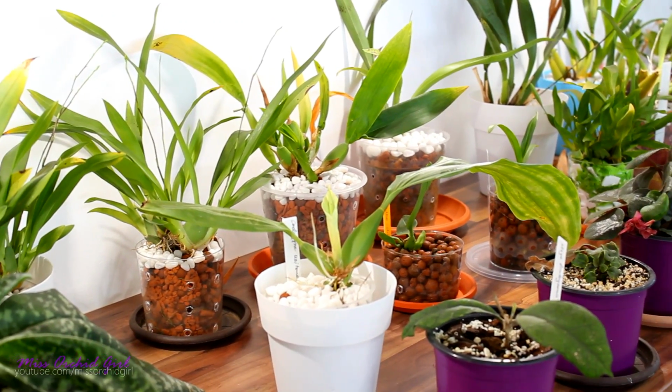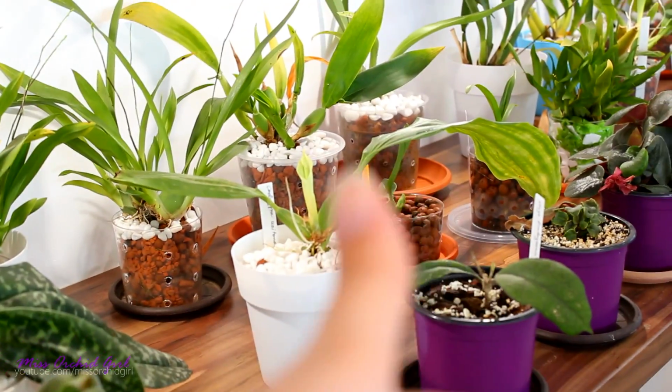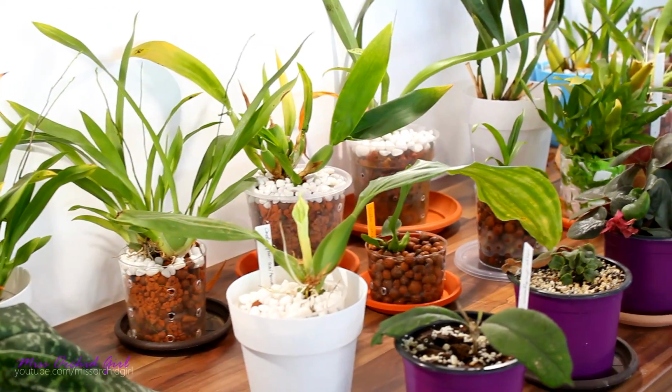So yeah, I don't know. I'm not gonna change the setup, don't worry, but I think I will run two setups, semi-hydro and Ceramis, and see which one works better. Does that sound fair?